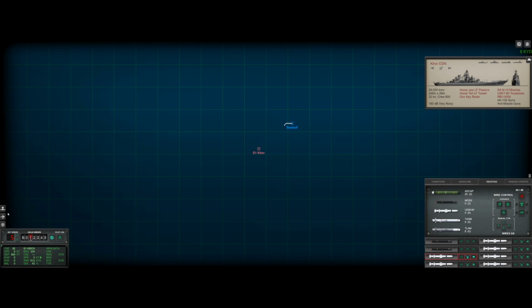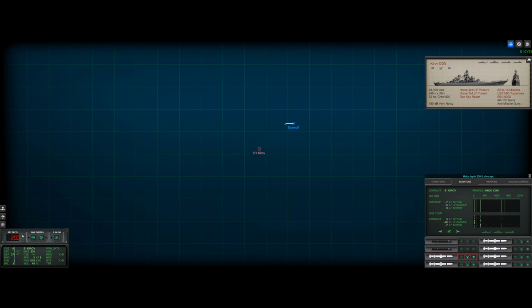Reckons it's some distance away. I'm going to put my depth to 200 feet. Now I might get picked up by this. But yeah, his active sonar is not going to pick me up at this distance. Only 9 decibels. 9 decibels is closer to picking me up, but 5 is not a bad thing. And I've got 12 decibels on my towed array, so I'm getting a pretty good signal from him. He's still doing just 2 knots.